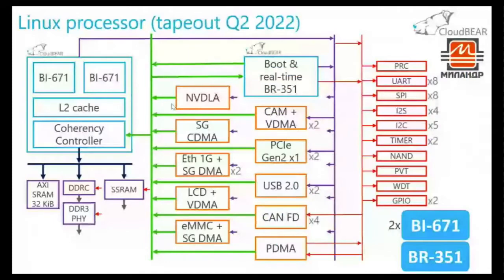An example application of these CPUs is shown here. It's a project with our customer Melander. It's planned to be taped out in Q2 next year. It includes two BI 671 Linux-capable cores, and will be clocked at 1 gigahertz at worst-case silicon. Note that this project is on 40 nanometer.